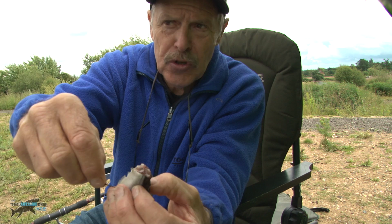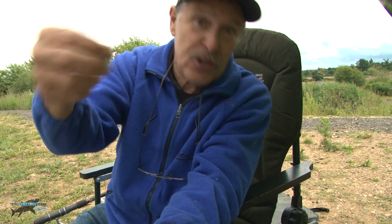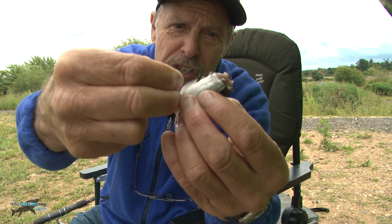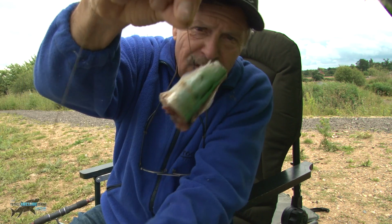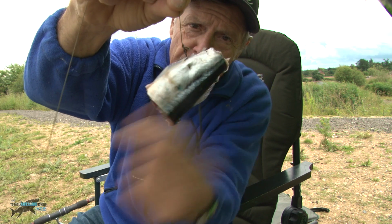I just get my barbless hook. Doesn't have to be barbless. Obviously, in other countries, you use barbs. So here in England, we have to use barbless. We've got a barbless hook. I just go through the belly once. Now look, that's fine. That's on the hook. That will catch you nothing because it's buried.